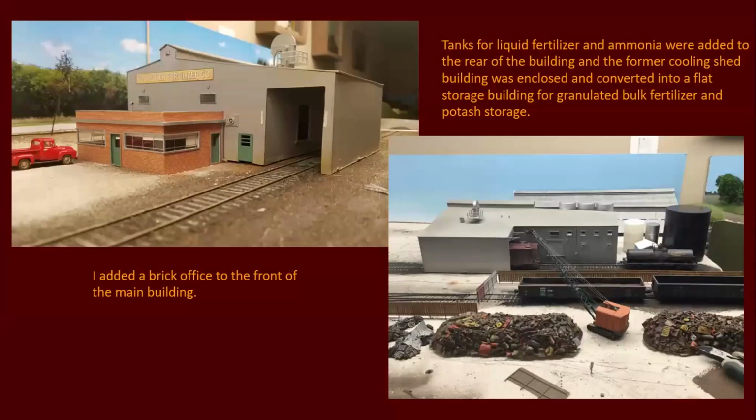Liquid tanks for liquid fertilizer and ammonia were added to the rear of the building. You can see that in that bottom photo, where they could unload things out of tank cars at Rochester Fertilizer. And I also added a brick office to the front of the building that Clark had given me.